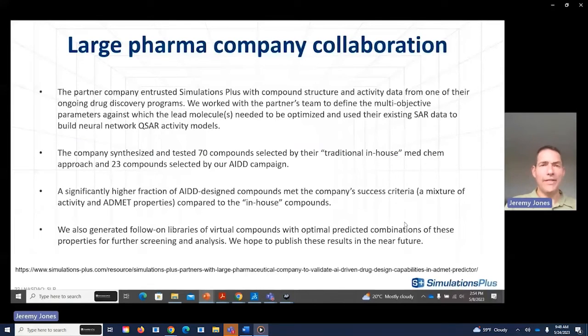We partnered with a large pharma company. They were kind enough to provide us with compound structures and activity data from one of their ongoing drug discovery programs. We worked with them to define the multi-objective parameters against which the molecules needed to be optimized, and used their existing SAR data to build our neural network activity models. I'm just going to give results in general terms here, nothing specific yet. But the company synthesized and tested 70 compounds selected by their traditional in-house medchem team, and then 23 compounds that our team picked using our AIDD campaign.